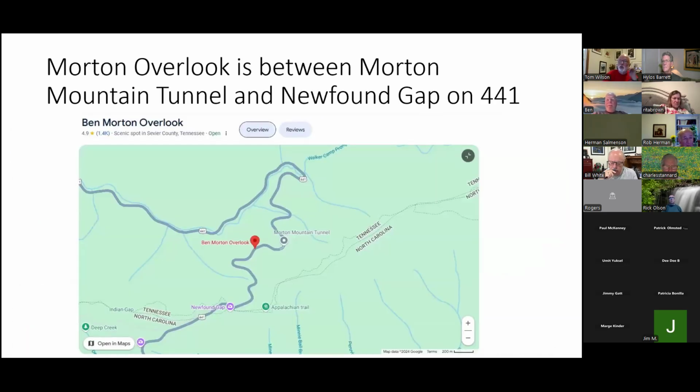Morton's Overlook. So you remember I said we were going to kind of go 441 towards Cherokee. So this is just before you get to Newfound Gap. If you look at this map here, you see the Bob Morton Overlook there in the red. And if you notice, it's just before Newfound Gap.